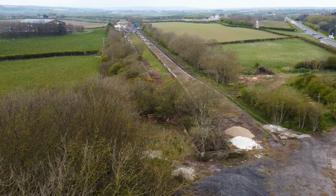I realise that last little section I've just shot is probably going to come across quite depressing in terms of how it looks now. So I think now would be a good point to drop in some shots of how it used to look and why people used to come here.